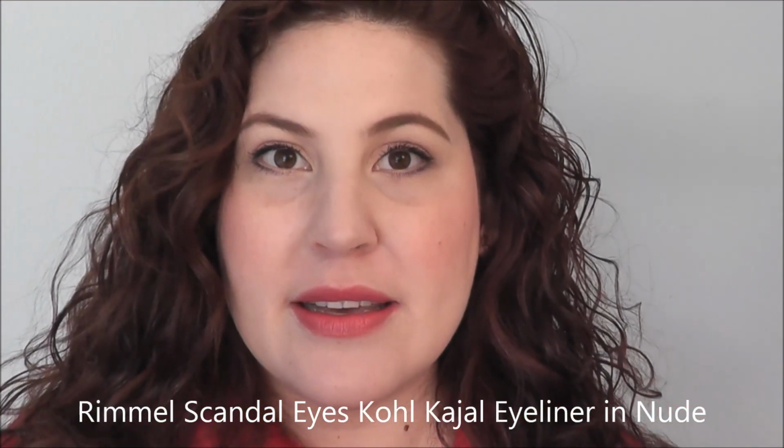And what I love about this, I have been using this almost exclusively in my lower waterline to help make my eyes look a little larger, a little brighter. It helps get rid of some of that redness in my lower waterline. And because my eyes tend to be a little on the small side, it makes them look just a little bit larger. I don't usually use dark colors in my lower waterline unless I'm going for a real big smoky eye look, which is not my everyday look. It might be an evening out or a special event sort of thing.